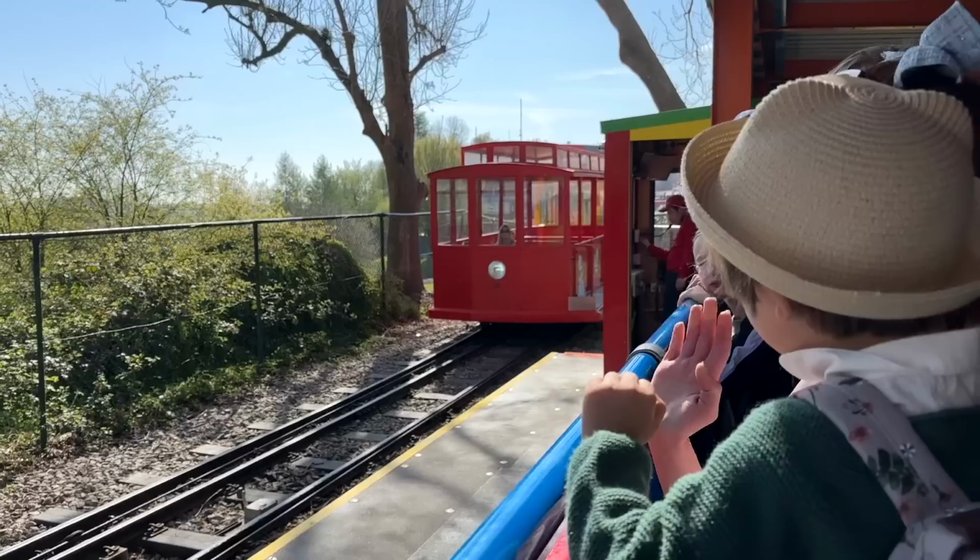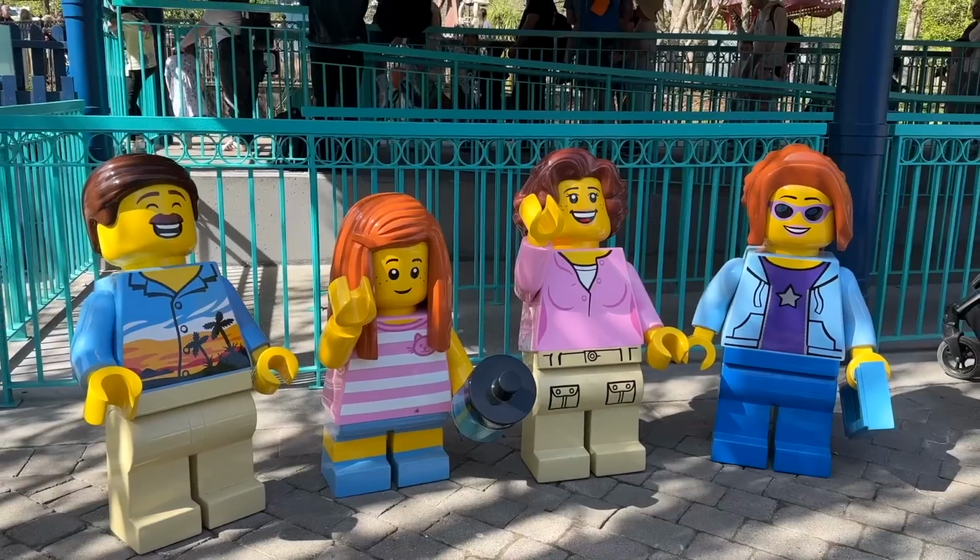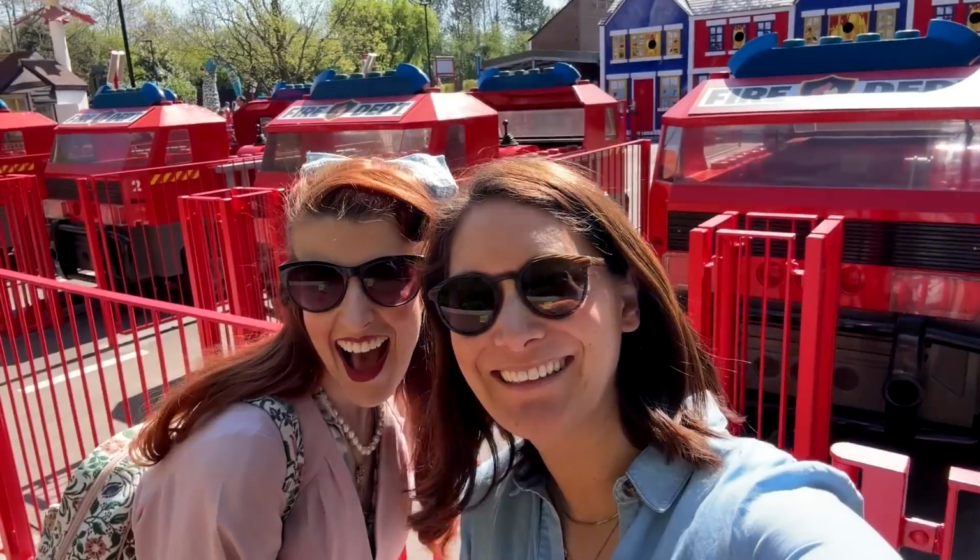Just spent the night at the hotel and now we've arrived at Legoland. And Rupert's very excited. There's a lot of people here because it's the Easter holidays and it's a nice, lovely sunny day. If Rupert is about to become a big brother earlier than expected, then we definitely wanted to make some great last memories as a family of 3.